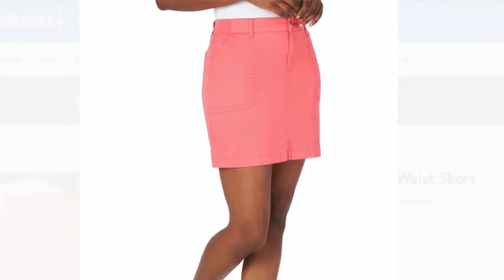And I don't know if you can tell, but there are belt loops if you like to wear a belt or a long scarf as your belt.